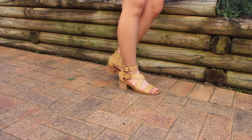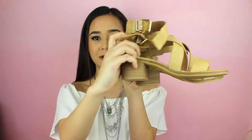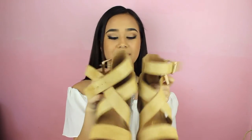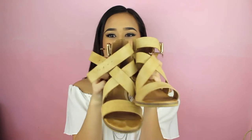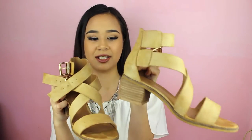The last pair, and I think my favorite pair of shoes I got, it's from Sportsgirl, and they are these brown, tan, that's what the color was, tan, strappy sandals. I like that the heel is that high because it doesn't hurt my feet, but it gives me that little bit of oomph, like a bit higher.